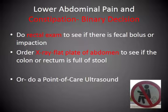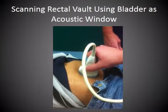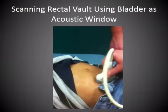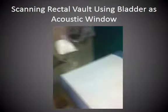We also have an exam called the e-poop, or the extended poop exam, where we actually scan the descending colon to see if it's distended with fecal material. Of course, we decided to do the least painful, least invasive thing for this child, which was the poop exam, thus not exposing the child to a painful rectal exam or to ionizing radiation.